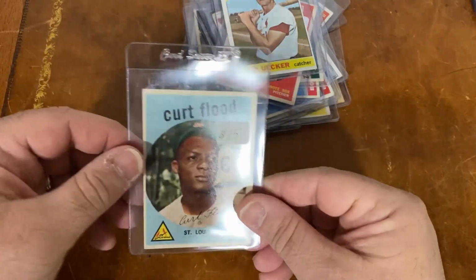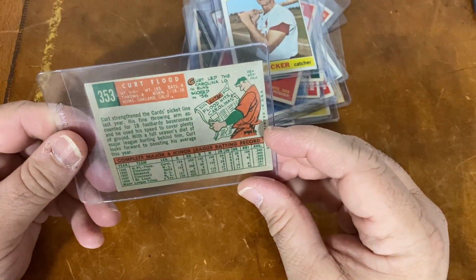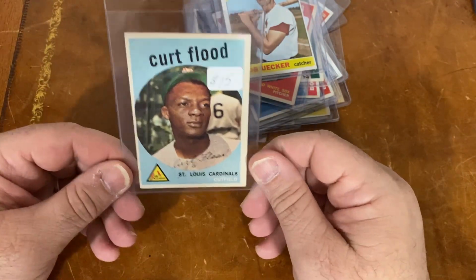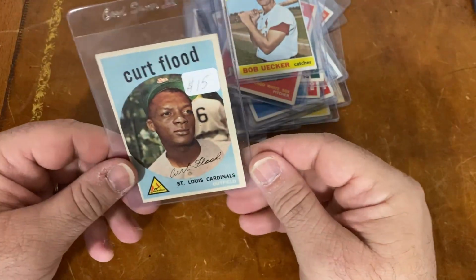But nice looking card, good appeal, good coloring. And then I got this Curt Flood, '59. I believe that's his rookie card also. Might not be. He might have had a rookie card in a '58 set, but if not, it's his second card. Another nice card to have.